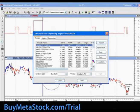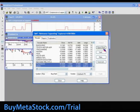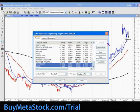This is our resistance expanding scan. Here's our rank. This was on Wednesday. We had Merrick, a pharmaceutical. Looks like 2 pharmaceuticals. I'm going to pop both of those up. One's a $12 one. One is a $45 stock. This is one of the unique things with Metastock. It gives you a hammer.